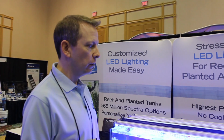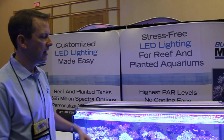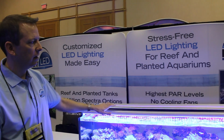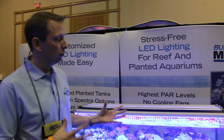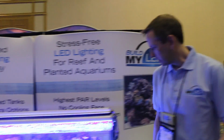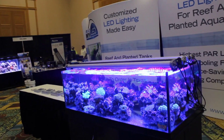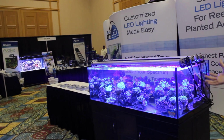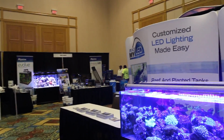And if you don't want to build your own spectrum, you can actually pick one of our pre-configured lights. So on this tank, we've got a pre-configured 12,000 Kelvin, a 14,000 Kelvin, we've got a 20K full spectrum light. And then on top of that, I'll show you real quick here, you can turn off those full spectrum if you're interested, and you can go with supplemental lights. And these supplemental lights can be applied to any other lighting system. So if you have a metal halide or a T5 system and you're looking for more color pop.